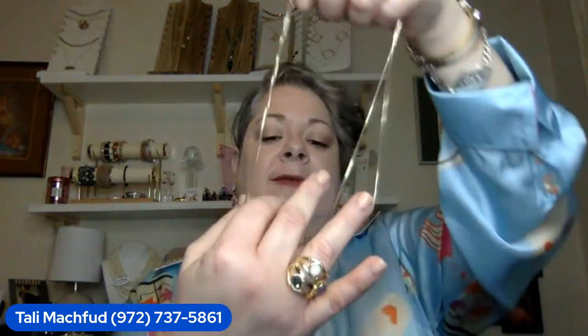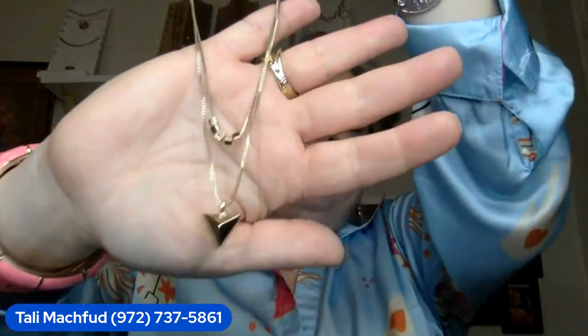This is a two layered necklace, but it does not come apart. Some of ours come apart. This one is not it. Okay, I got it in a knot, guys. If you know me, you know necklaces are not my friends. Okay, I mean, they are, but they don't like me. Okay, this is the Valencia.